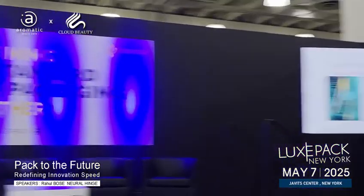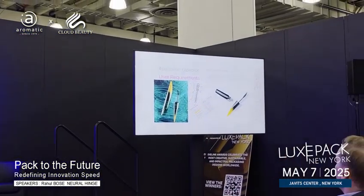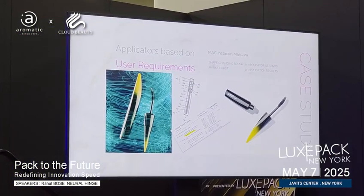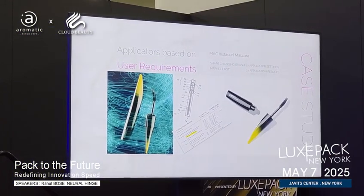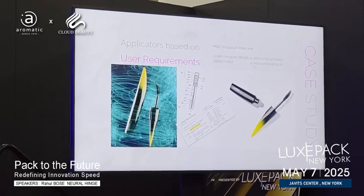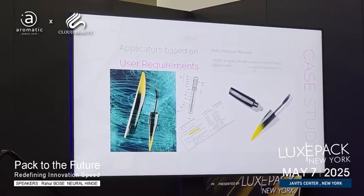We also created the world's first morphing mascara applicator, which with a twist of the handle goes from a straight brush to a curved brush. Right? So in fact, this was inspired by biomimicry, where we see the tails of mammals being able to twitch.